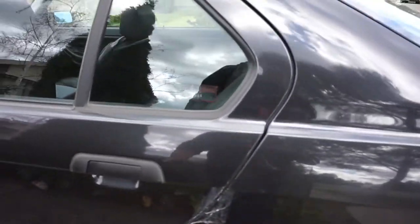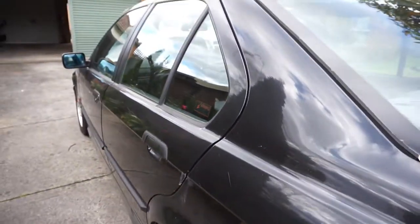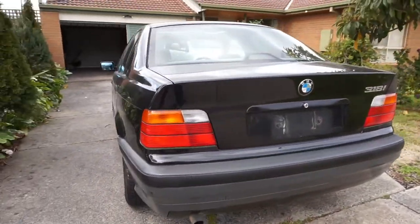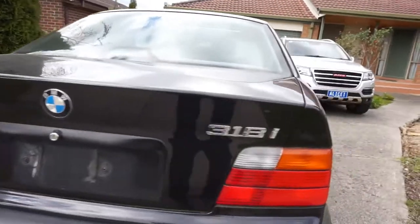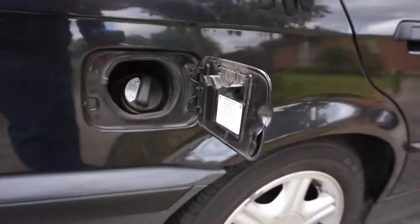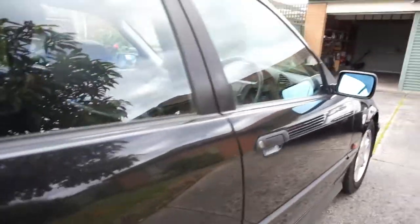Some of these issues are pretty bad, but I'm not too sure if you can pick it up on the camera. Heaps of spider webs. I mean, it's been sitting around for ages, just outside. Overall, not too bad. I think it'll clean up quite nice. All the electronics seem to work. I'm just gonna open up a few things now, see how everything's looking.